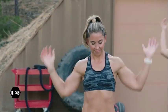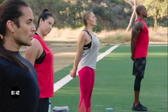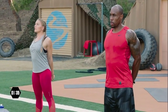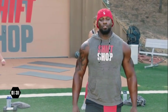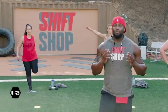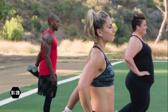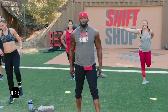All right, so open up our chest. Clasp those hands behind you. Great job. Man, you guys pushed it. So we release it, quad stretch. The Shift Shop is about no excuses. You have every tool you need to be your absolute best. Man, you guys pushed it. Take it all in, guys. Great job, guys. I'm super proud of you.